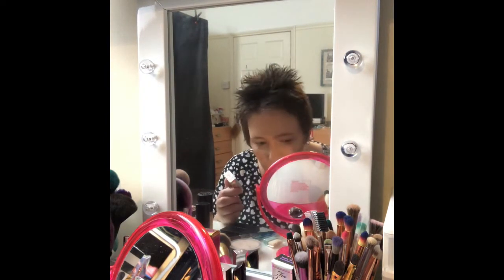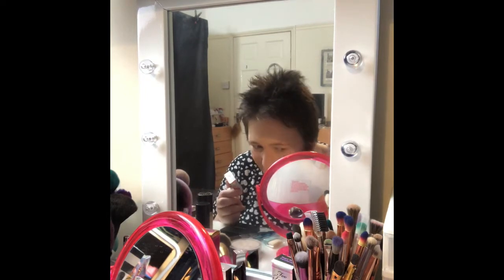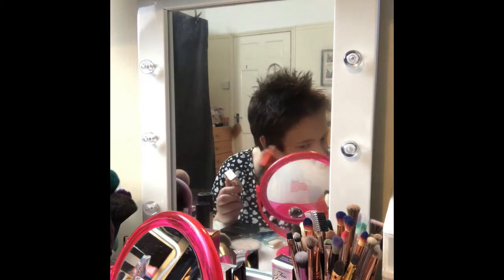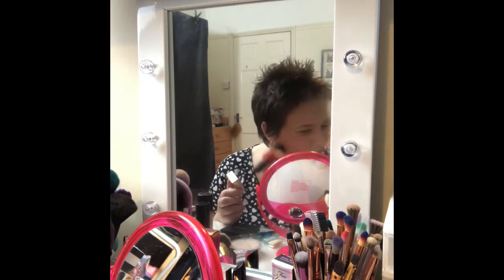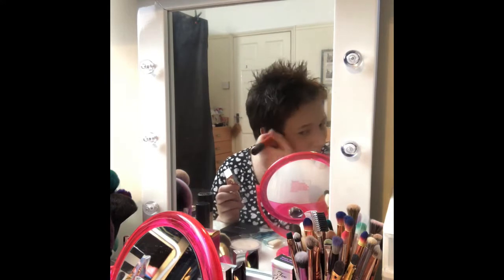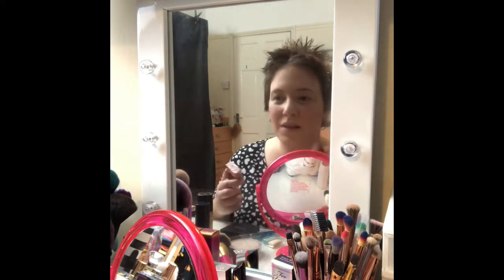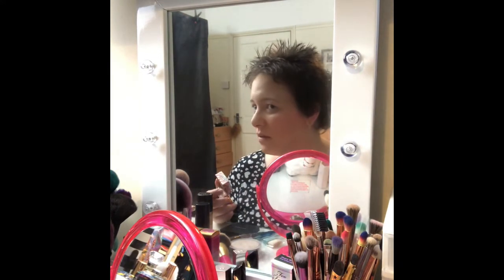Oh, this is very pigmented. Wasn't expecting that, I must admit. I'm looking a bit Aunt Sally-ish at the minute. That's actually a really pretty flush of colour. I'm very happy with that.